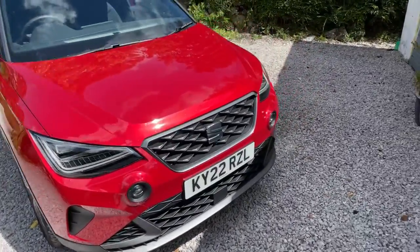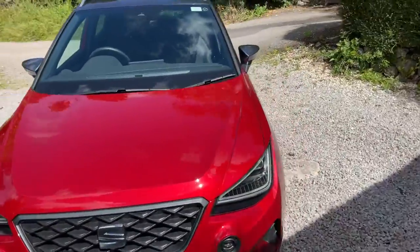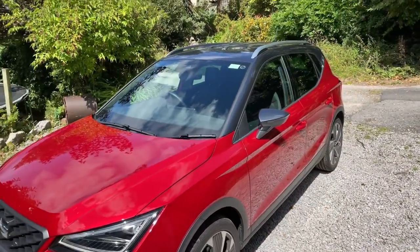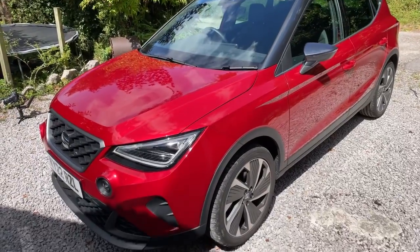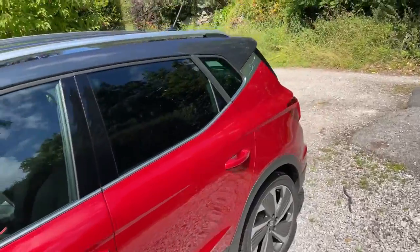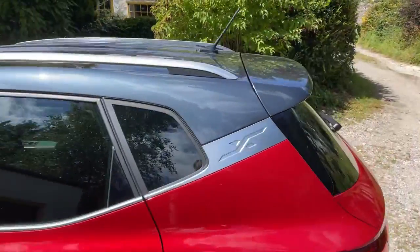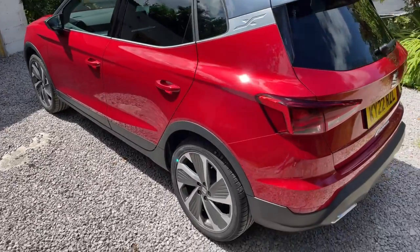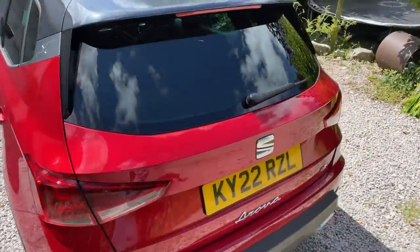Well, what a morning. Well, the thing is, it's now lunchtime. I tried to do this at 9 o'clock this morning, but the network said no, and the 4G was a bit sketchy too. Let's say it's Arona, and this is an FR Sport. It retails for just over £25,000.